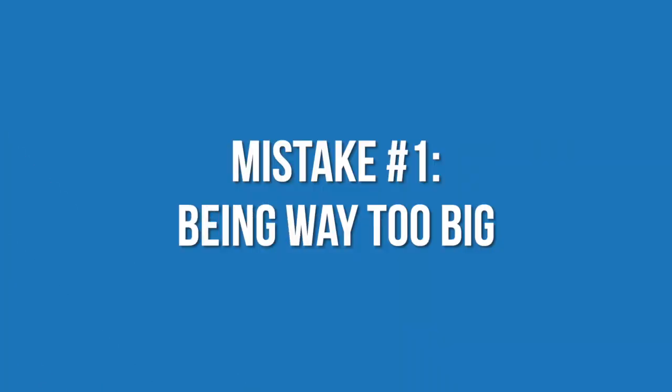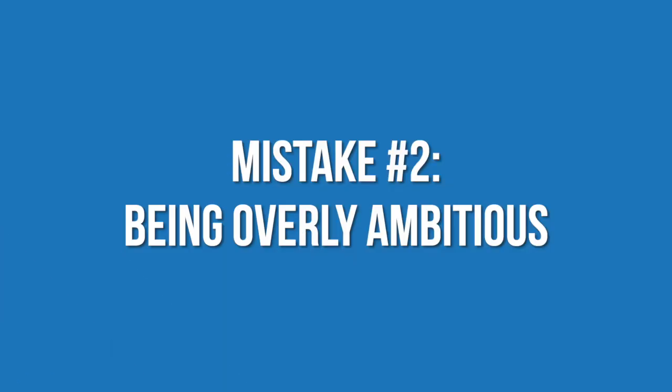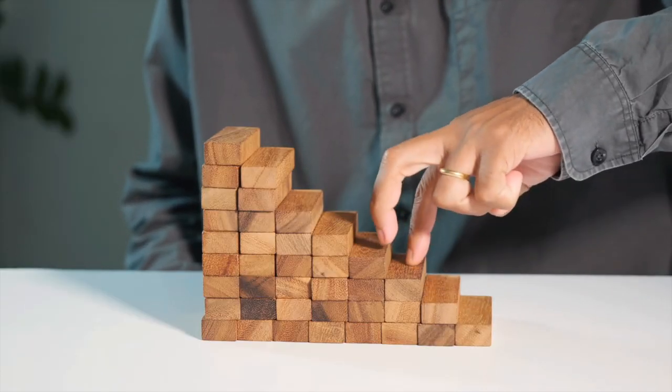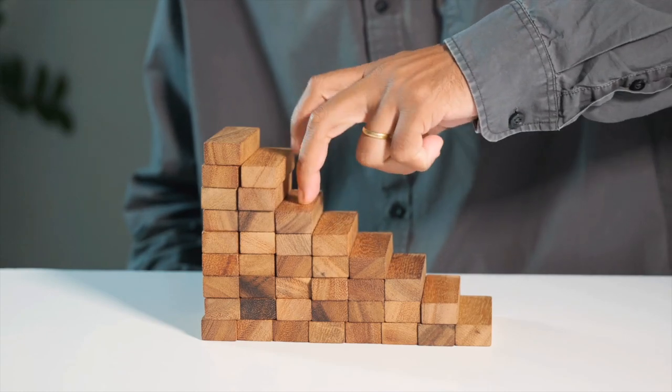Now, let's talk about common mistakes to avoid when defining a commitment objective. The first mistake I see people making is being way too vague. Objectives like, I want to make a good impression, or I want them to like our product. These aren't actionable or measurable. The second mistake is being overly ambitious. Asking for a major decision too early in the process can make the client feel pressured or overwhelmed. Instead, focus on a smaller, achievable step that naturally leads to the next stage in the process.